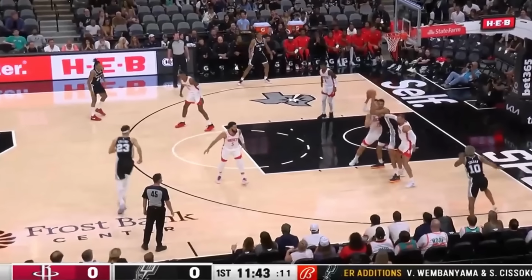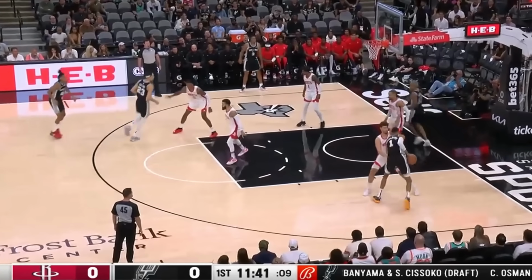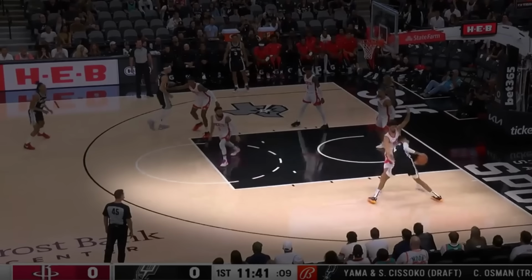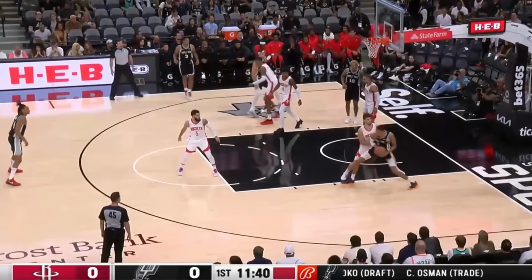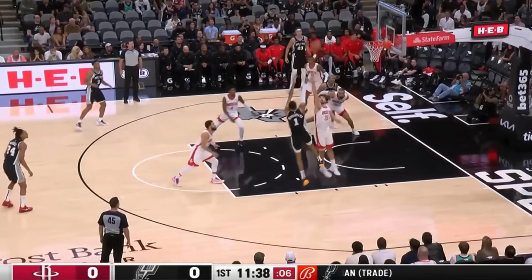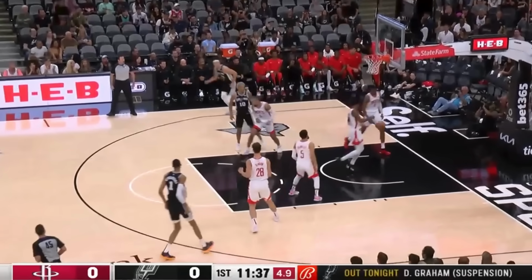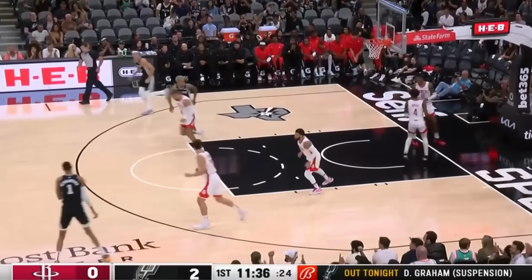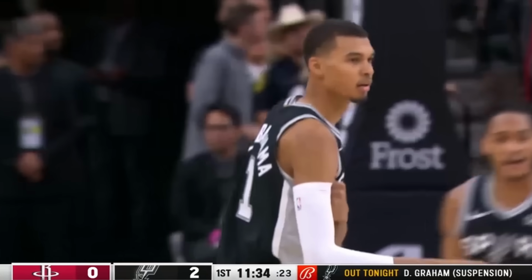Here, Victor is being double-teamed in the post, therefore Sohan cuts across to draw the help defender. After that, look at how much space Victor now has to operate. From there, it's one dribble, dream shake into a shot fake, and then rise up for the fadeaway. In today's NBA, the mid-range is the arena of the superstars, and Victor is already proving to be great in that range. I mean, the world-destroying potential here is absolutely tantalizing.